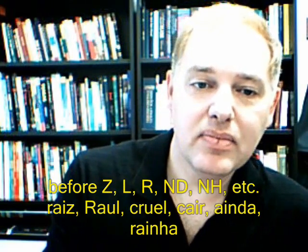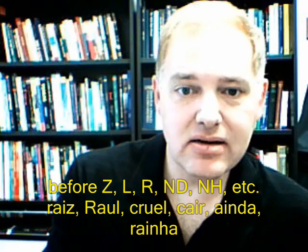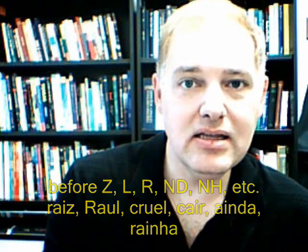Now, a more difficult rule to remember is that these same types of combinations are pronounced separately but have no written accent when the second vowel in the apparent diphthong is followed by the letters L, R, or Z, or, stick with me, by letters indicating a nasal consonant cluster like ND or NH. So the following words don't have written accents, but their vowel sequences, which would appear at first to be diphthongs, are actually separated into hiatus. Here are those examples: raiz, Raul, cruel, cair, ainda, rainha. Those vowels are separated into hiatus.